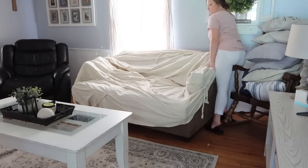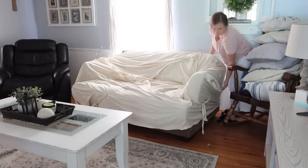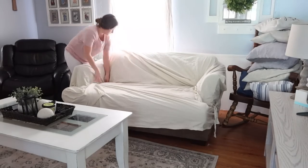So the couch covers are done washing and drying, so I'm gonna go ahead and get those back onto the couches.